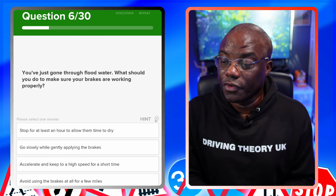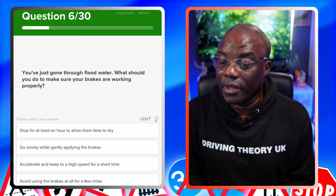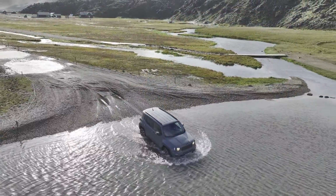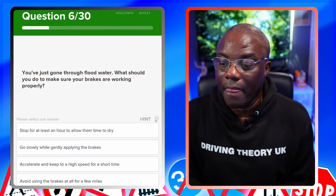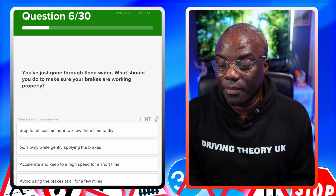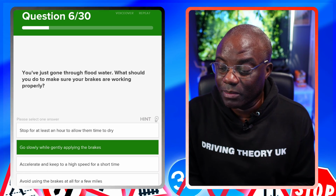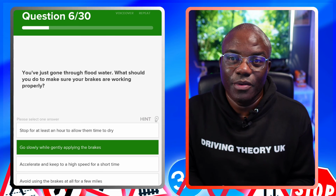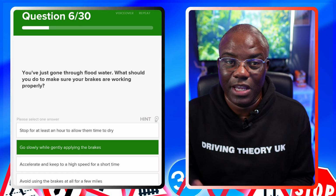You've just gone through flood water. What should you do to make sure your brakes are working properly? If it's flooded, you're going through a high level of water, so you really want to be testing your brakes. Stop for at least an hour to allow them time to dry, no. Go slowly while gently applying the brakes, definitely yes. Accelerate and keep to a high speed for a short time, no. Avoid using the brakes at all for a few miles. You can't avoid using the brakes. If the brakes have to be used, they have to be used, so that's not a safe option.